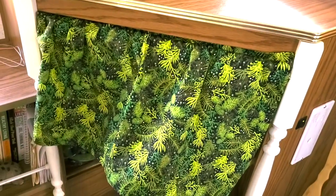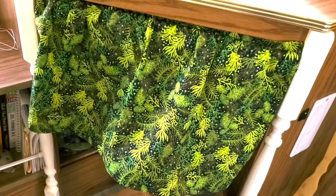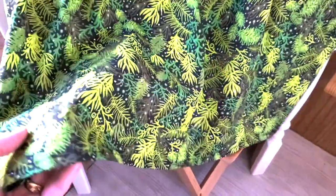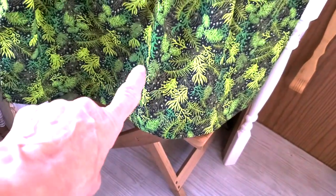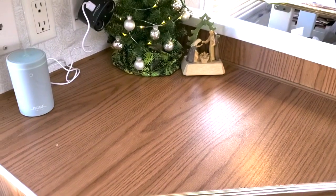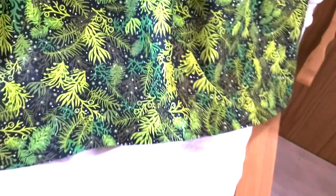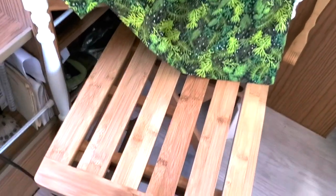And our desk cabinet made into desk. If you haven't seen that video, I'll put a link above. This matches. I made it before it was made into a desk, so I have to shorten it. But this matches the tree skirt and the pillow on the couch. And underneath is extra seating. That's why I wanted this to be a desk, because we can use this as an extra seat or as a coffee table. Works out quite well for watching a movie or something.